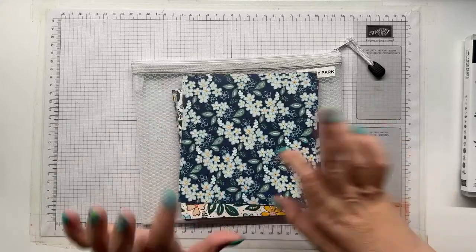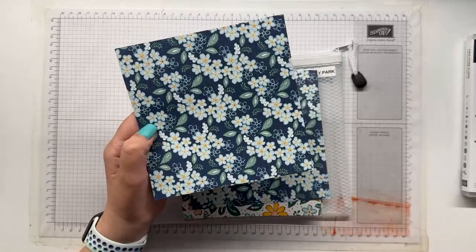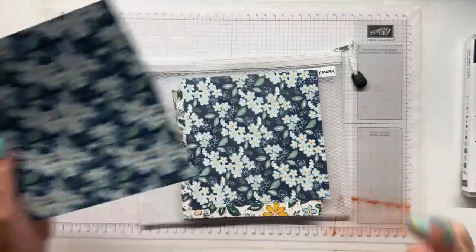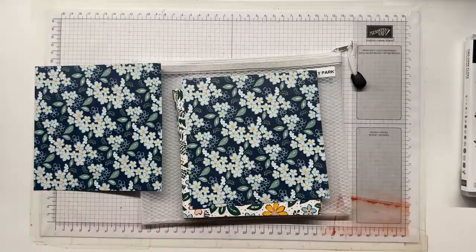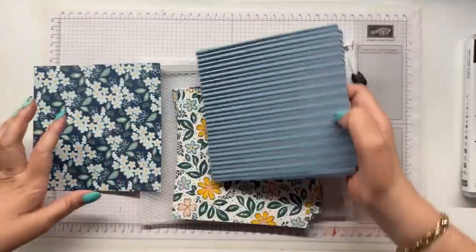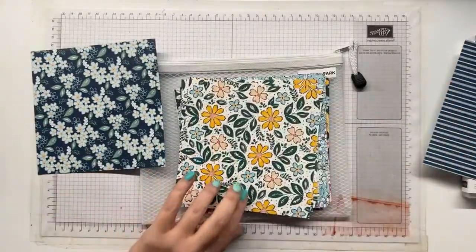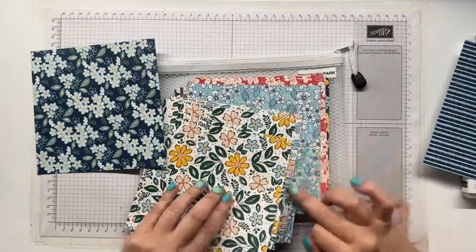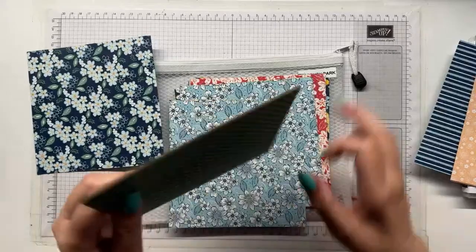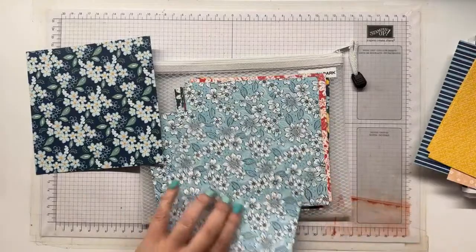Now this is the designer series paper that my mum is going to love. She is a huge blue fan, and who doesn't like flowers? So this is the one I'm going to put aside, and I'm after something to go with it. The blue stripe will go nicely, but it's not quite what I'm after. This is how I do it: I just do it quite methodically, and I assess each piece on its own merit.